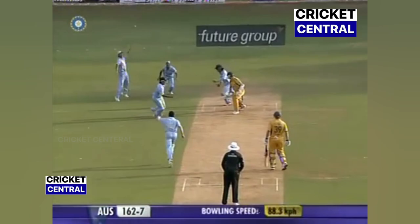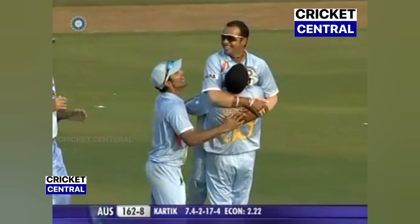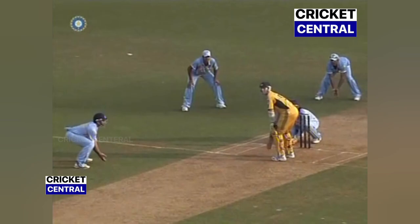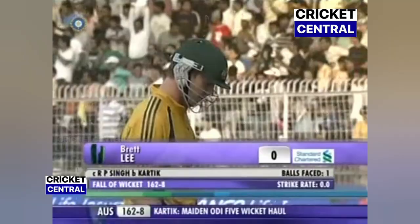And taken! He's picked up 5. That's the best he's bowled in his one-day career. No doubt on that occasion. Thick edge, picked up at point. Running around, because he got Brett Lee, the batsman out. First ball, caught by RP Singh at second slip. And great Australia.